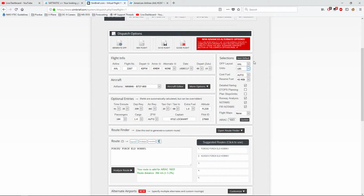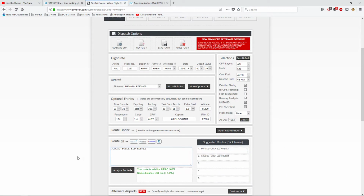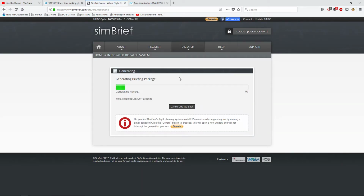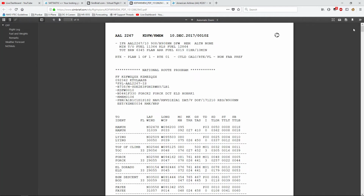Make sure all this information is in order. Make sure that my, let's see here, FORCK ELD HOBRICK. FORCK ELD HOBRICK. All right. Generate OFP. Yes. And as it updates this briefing package, we will come back over. First things first, print and view PDF. I'm going to switch over to another scene while I go ahead and save this. Let's see here. Download, save, and save.